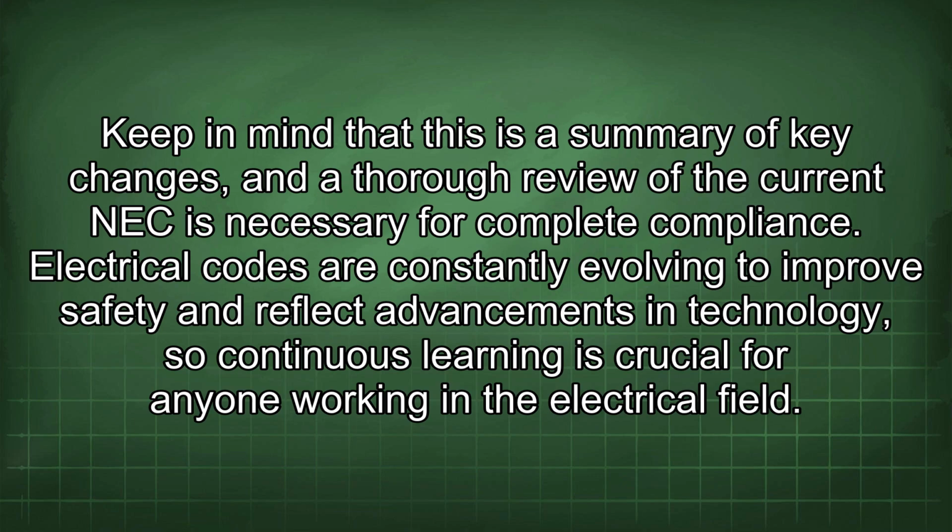Electrical codes are constantly evolving to improve safety and reflect advancements in technology, so continuous learning is crucial for anyone working in the electrical field.